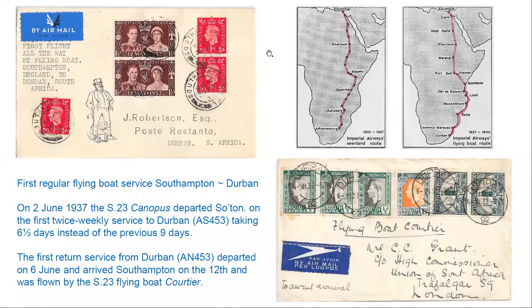And then finally, they had enough flying boats to operate the service all the way from Southampton to Durban. There's a cover at the top from Southampton carried on the first service by Canopus. And on the right, a cover from Durban, flying boat Courtier, which operated the first northbound service. And the two maps are a comparison of the old overland route operated by land planes and the new flying boat route. It was much the same as far as Kisumu, and then the flying boat shot out to Mombasa and went all the way down the east coast of Africa.